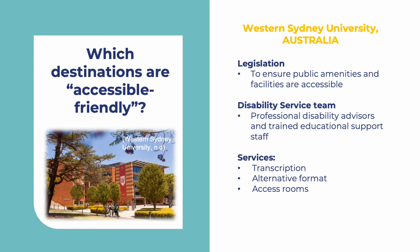Australia mirrors that of Canada. They have legislation in place to ensure public amenities and facilities are accessible to people with any forms of disabilities. It's also one of the most friendly countries. There's no language barrier, so it'd be very easy to get around and find help if you need it. So for these reasons, we see it as very accessible.